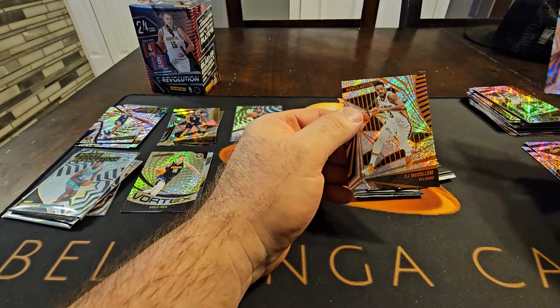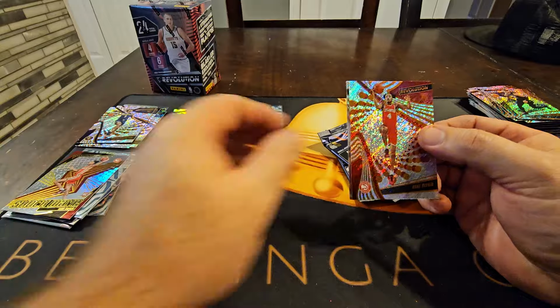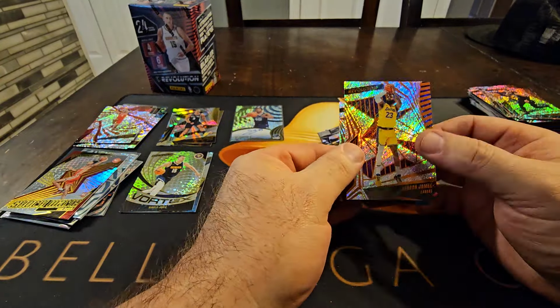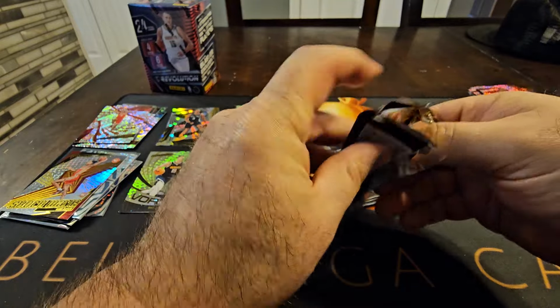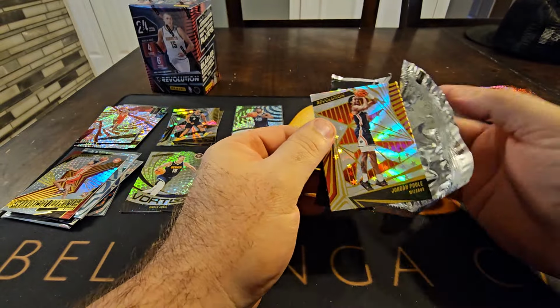Dog's going nuts. SGA. McCollum and Banchero. Kobe Bufkin, Jabari Smith, and LeBron James. Second LeBron. I swear I've seen more numbered cards coming up. Astro Jordan Poole. Brandon Ingram. Klay Thompson. Jamal Murray.